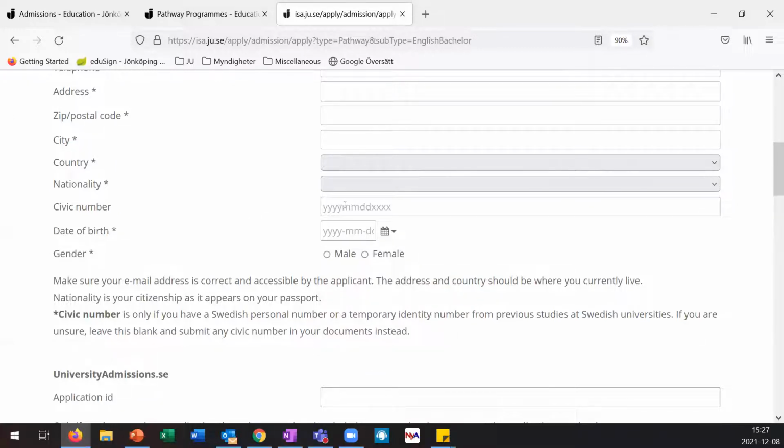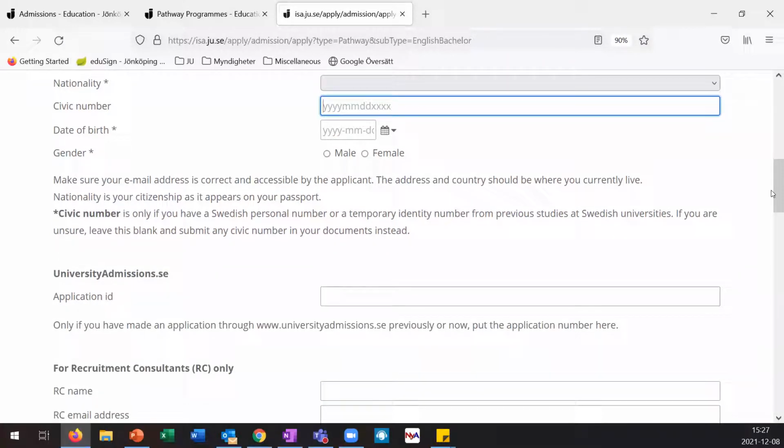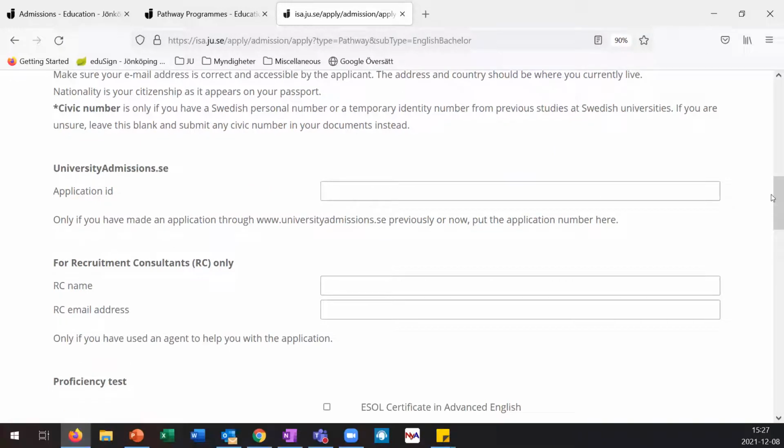The civic number space here, you don't have to worry about, because that is basically only if you do have a Swedish personal number, or if you for some reason have studied in Sweden before for something else. If you're unsure, just leave it blank. That's not a problem.